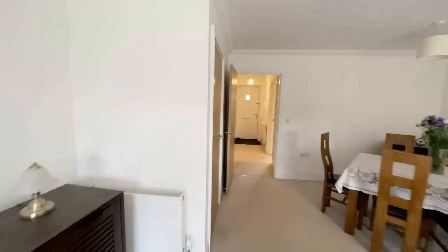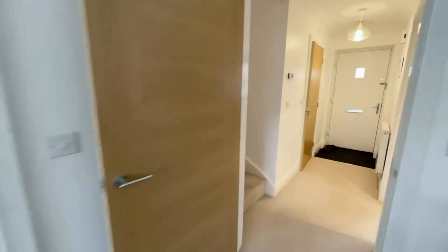Just also worth pointing out, you've got a generous understairs storage cupboard here as well, for tucking away Hoover, vacuum cleaner and things.